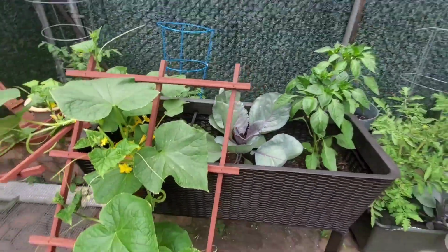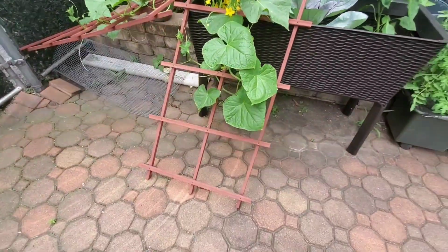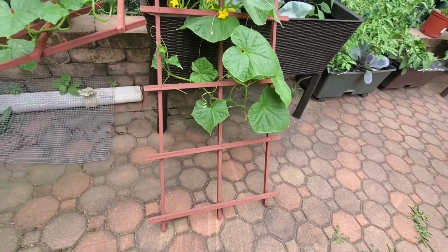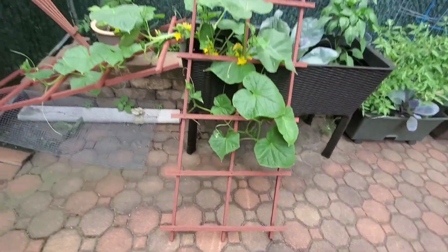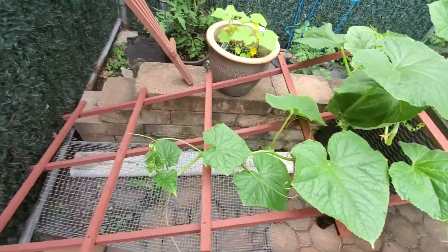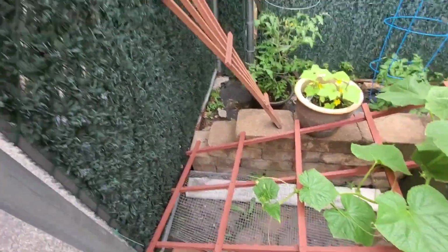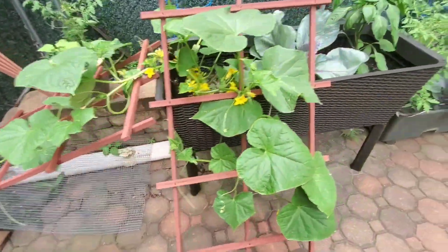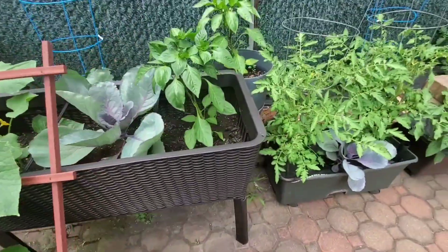And they're doing great. I put these wood pieces here, like little trestles or whatever, so that they could wrap around it and grow, because I didn't want them to go just straight down to the floor. So they're gonna wrap around, and hopefully I'm gonna guide this to go up on the fence, because they grab onto the fence, and that's where they can hang. And the cucumbers will start coming out.